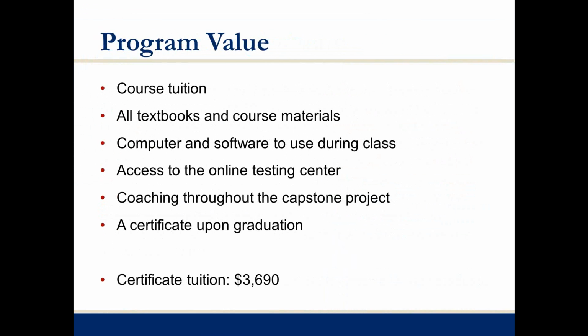So what constitutes the program? The tuition for our program is $3,690, and that covers all of your course enrollments, all of the textbooks and course materials for those courses. Each course has its own courseware. It also covers your access to computers and software that you'd be using during the in-class sessions. So when you're taking courses on Photoshop or InDesign or Dreamweaver, we provide the computers and the software in a computer lab environment. It includes access to the online testing center. The capstone project is included in that cost, and your certificate upon graduation.